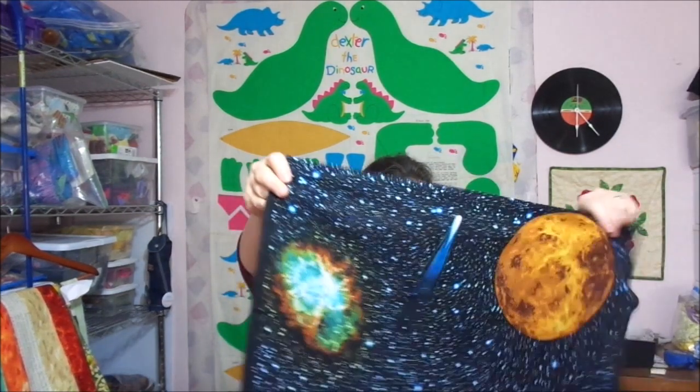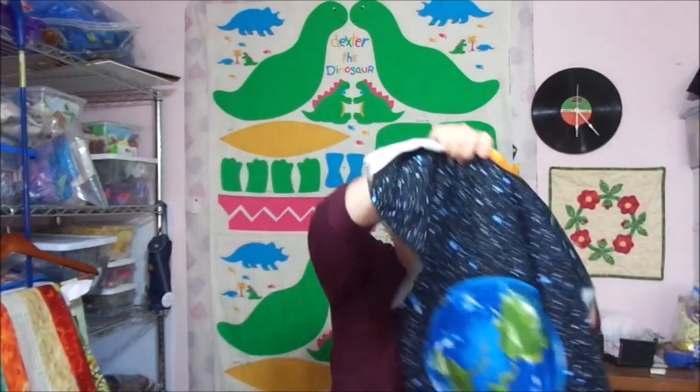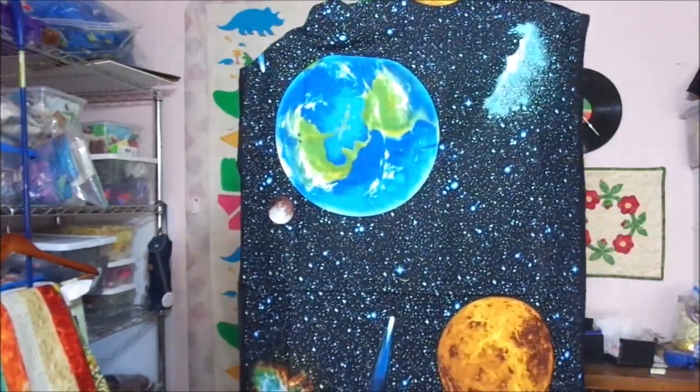I'm not quite sure, more than a yard, I think, of that. There's a space panel, but it's a really skinny panel, so I have to figure out what to do with it. Maybe it's only a partial one? I'm not really sure. Another Bernartex. She liked Bernartex. But I love the globe there. It's just this long, skinny panel.